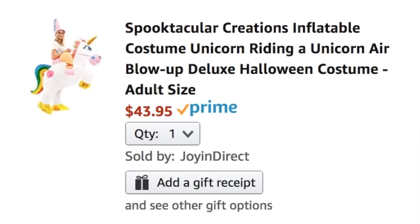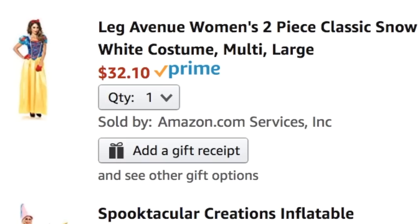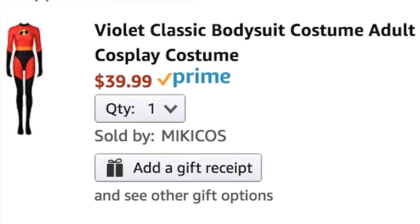I've made my decision. I decided on the Spooktacular Creations Inflatable Costume Unicorn Riding a Unicorn Air Blow Up Deluxe Halloween Costume. I also decided on the Women's Two-Piece Classic Snow White Costume and a Violet Classic Bodysuit Costume, Violet from The Incredibles. My costumes should get here in about 2 days on Saturday. I guess we'll have to wait until then, but I'm very excited for my packages to come in. I'm really excited for Halloween this year. I don't know if you can tell.